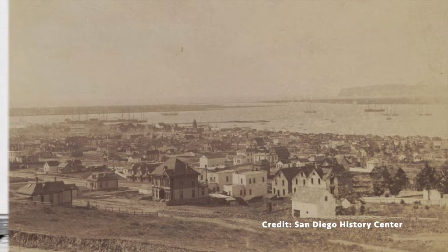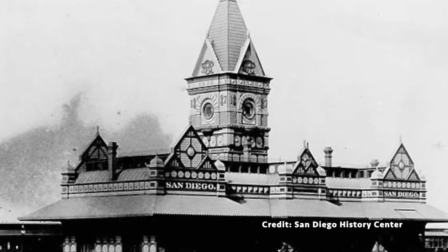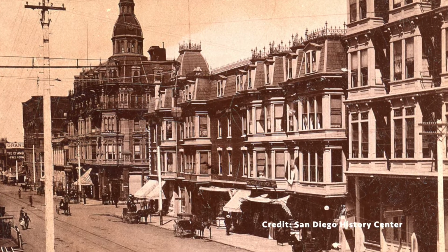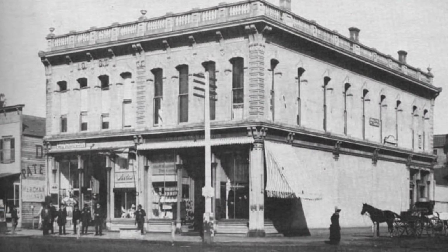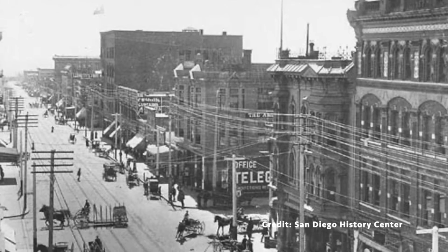Progress was slow at first, but following the arrival of the railroad around 1885, travelers and new residents by the thousands arrived to Horton's new town, making Horton's vision a success and turning him into a local legend. To accommodate the influx of travelers, developers began building hotels.